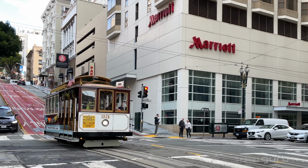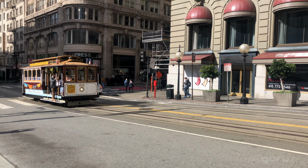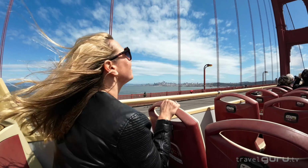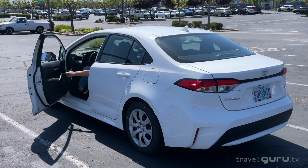If, like us, you're flying into San Francisco and spending a few days in the city, getting around is actually easier by public transport. There are lots of car rental locations downtown, so it's best to hire your car from when you leave the city.